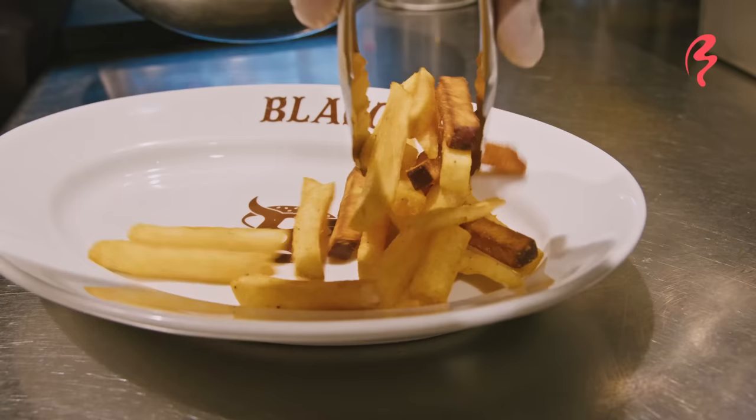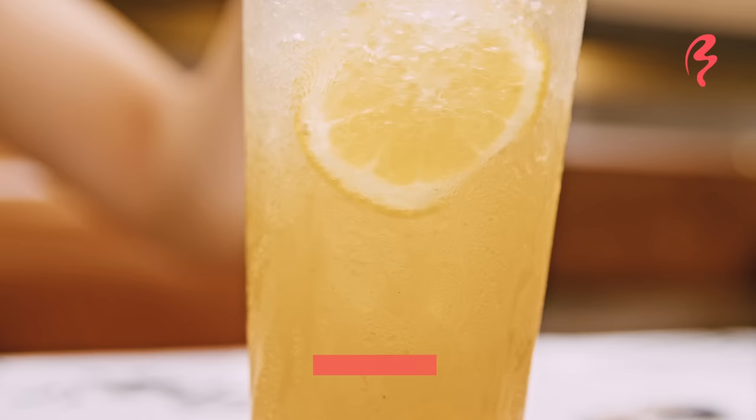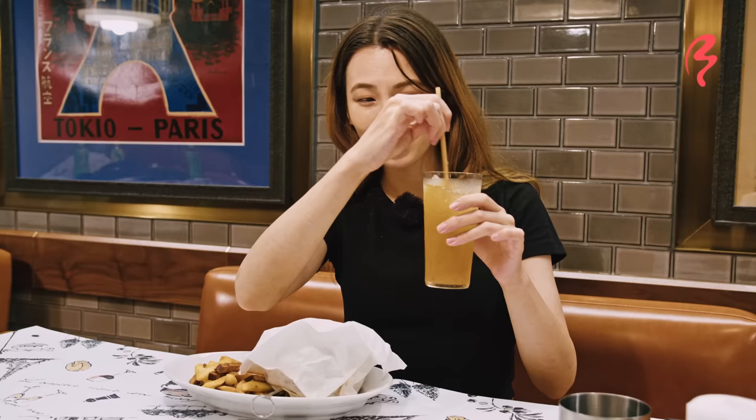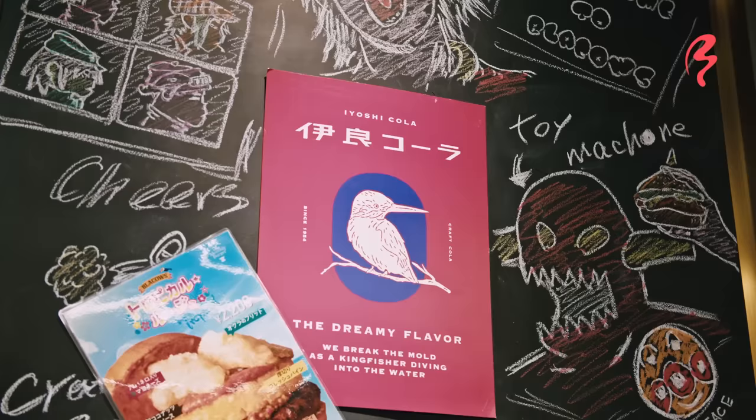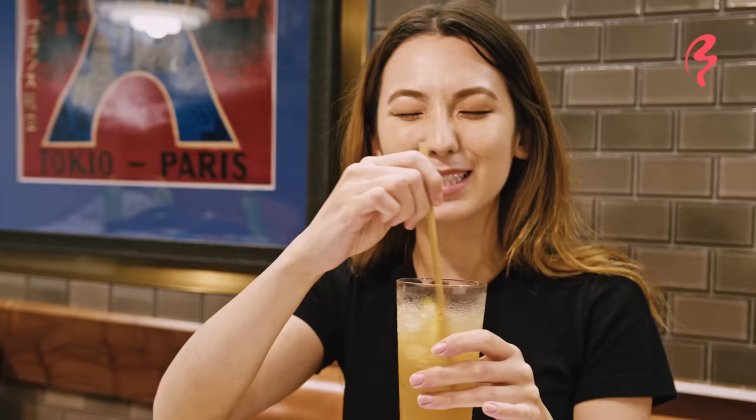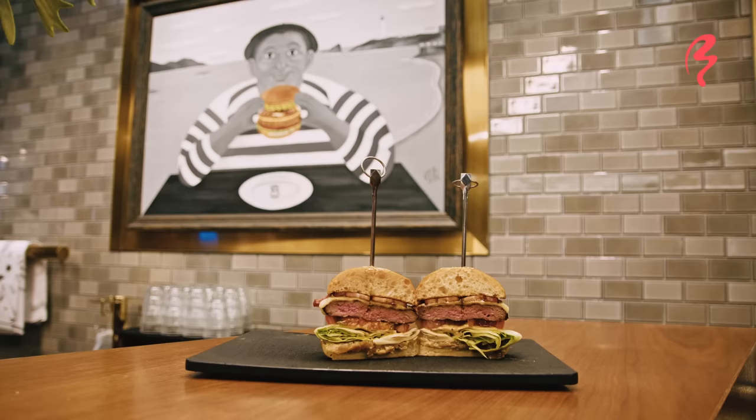Very good. Finally, I want to try the Iyoshi Cola, which is a craft cola. So it's completely handmade. And I'm really curious how this tastes. So let's give it a stir and give it a try. Here we go. It's wonderful. It's a little bit sour with the lemon. It's got a lot of spices. I taste like star anise or something like that. And of course, it's got a nice bubbly soda. It's a really nice, spicy and sweet drink. I think it goes very well with this entire dish.